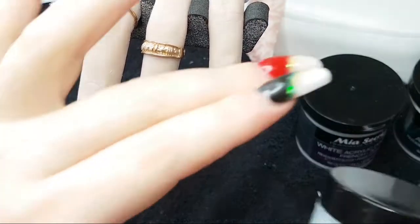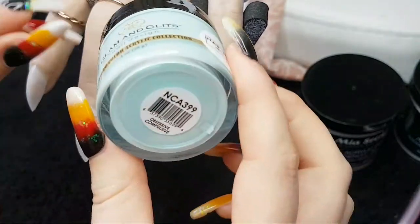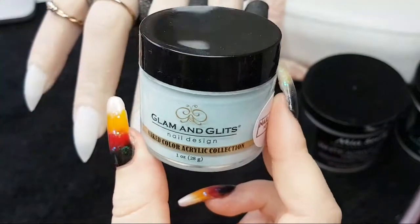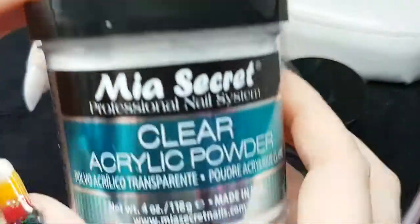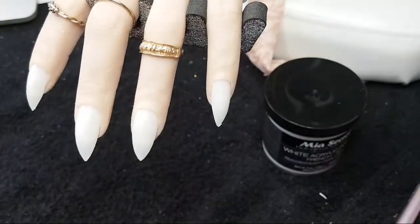We're going to be using this light blue by Glam and Glitz, and it's called Obsessive Compulsive, and it's like a baby pastel blue. I'm also going to use my Mia Secret white and my Mia Secret clear, and I will be using the Mia Secret monomer, of course.